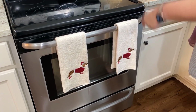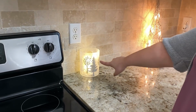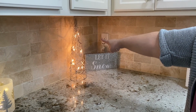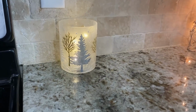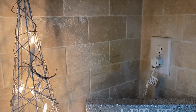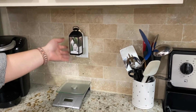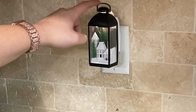And we have a Dodson, so of course we're gonna go with the Dodson thing. This I got from Big Lots last year. That is from Christmas Tree Shops last year, and that is from Burlington a couple years ago. Okay, and then over here, I got this little wall plug-in, which I think is so precious, but I got this from Bath & Body Works.